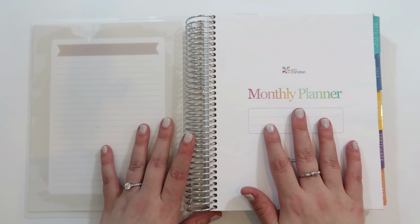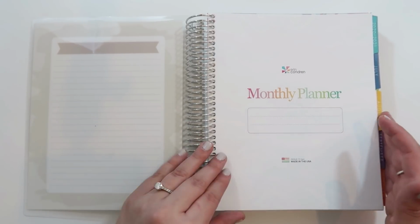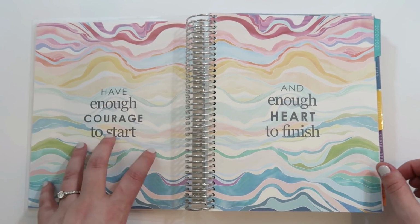The beginning is very similar to the Life Planner. There is no vellum sheet right here. Normally the Life Planner comes with a vellum, but it is a much lower price point than the Life Planner as well. So it says Monthly Planner and it's got a space to write your name. And then it's got the same quote as the Life Planner in the layers.